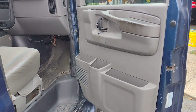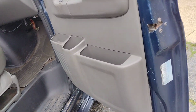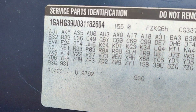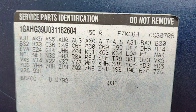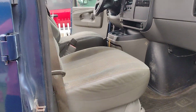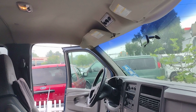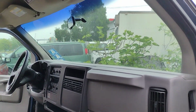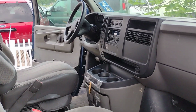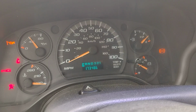Front passenger side is also in great shape. I'm going to zoom in on the sticker over here if you guys want to pause it and get the codes. It is a 3500, so it's a heavy duty 15 passenger 1-ton van. Let's go to the engine compartment. I'll pause it for a few seconds here.